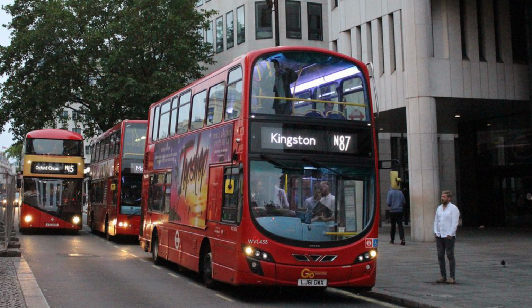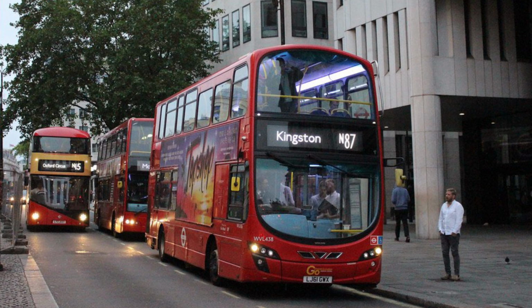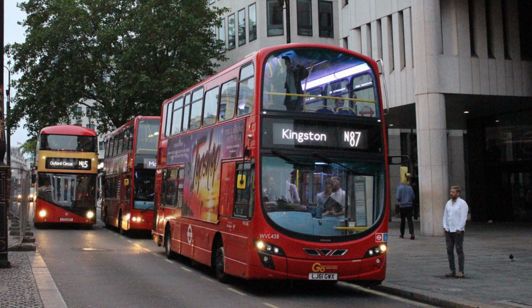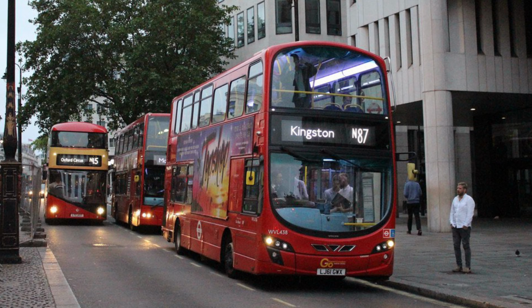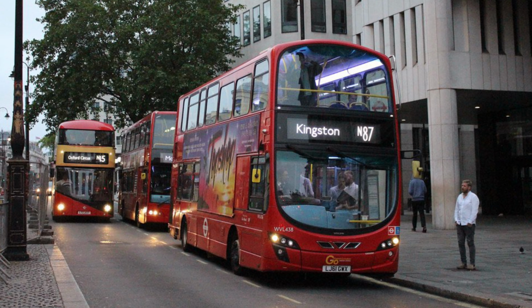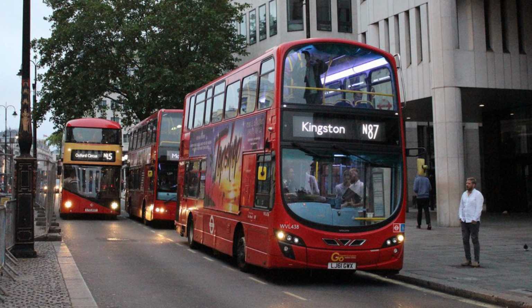Route N87 has been operated here ever since, don't know how it commenced operation. The route uses new Routemasters, not these Wright Gemini 2-bodied Volvo B9TLs that can't even touch Trafalgar Square. Anyway, we have a load of them in Southeast London still.